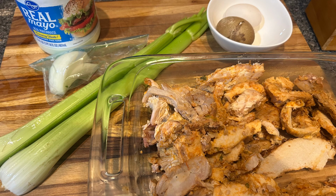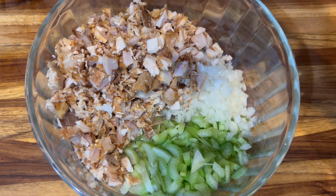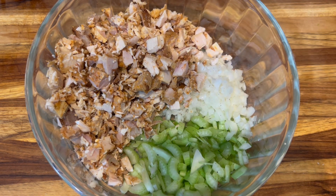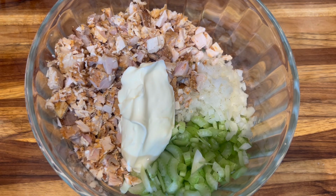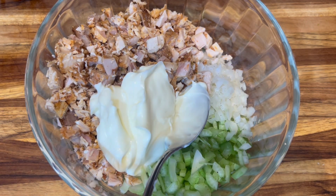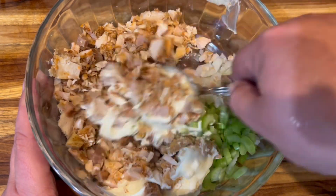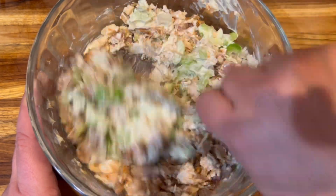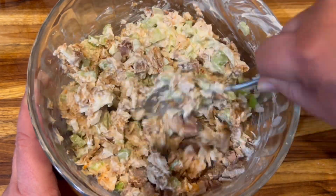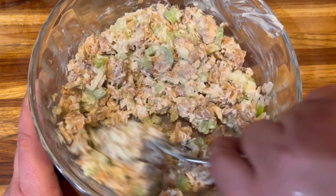Lunch, I did a more traditional turkey salad sandwich. I took one of those partial onions, some celery, and half of the turkey and duck that was left over, and added some mayonnaise and some black pepper and stirred that up. And then stuck it in the fridge to chill some more before we had lunch.